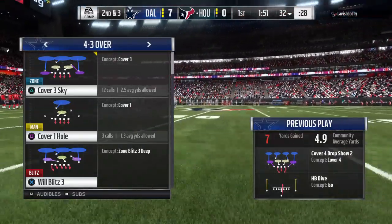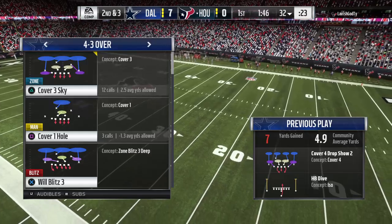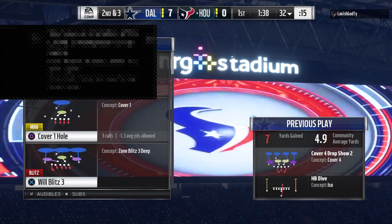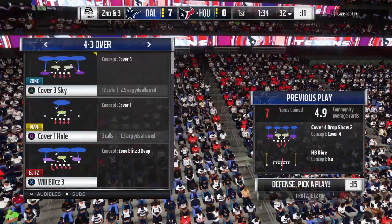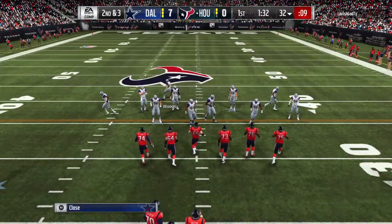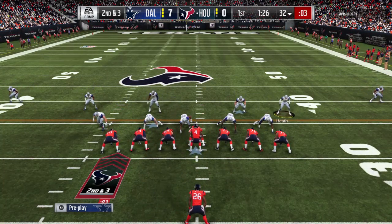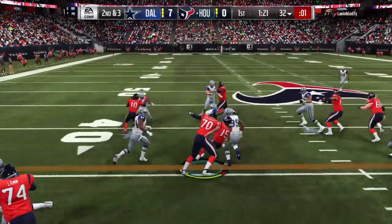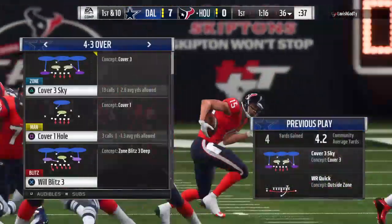But the main goal, get a couple of first downs, run some plays, run some clock, allow their defense to get a chance to catch their breath, settle down, and relax. They'll operate from the 32-yard line here, 2nd and 3. Just 4 yards on the pickup, but that's good enough to extend the drive.